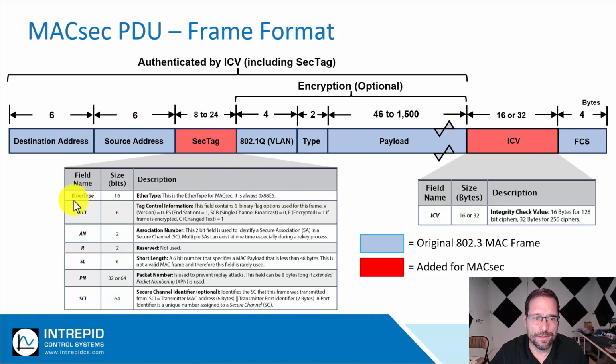The sec tag contains, first of all, an ether type. The ether type is always 88E5 for MACsec. This indicates that this is, in fact, a MACsec PDU. There's some tag control information with flags about the originator of the message. The association number that we just spoke about is there so that the receiver can know what association number is being used, and this association number is used to look up the correct SAK key in case there are multiple being used at a particular time, based on what the transmitter used. So the transmitter sets the association number. The receiver uses the association number to look up the correct key.